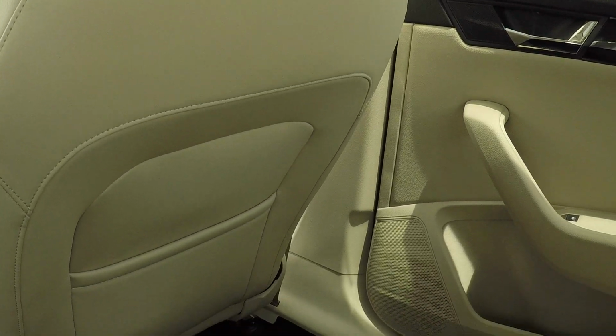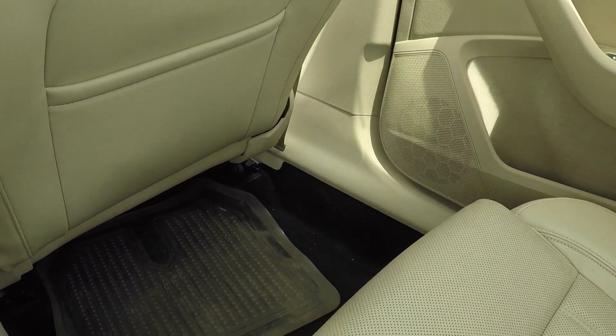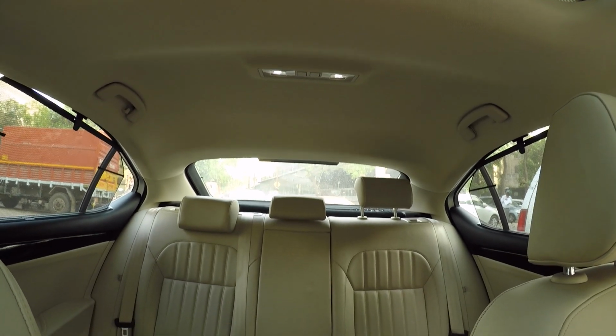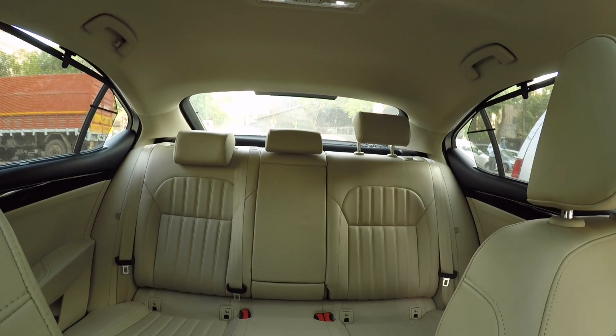You've got loads of space in front, good thigh support as well, and good back support. You can see enough headroom as well, knee room is plenty, and the overall cabin exudes a quality which makes you feel very happy, which makes you feel good, and that is exactly what the Skoda Superb is all about.